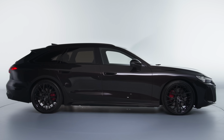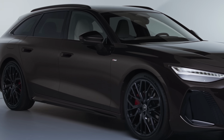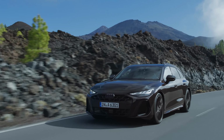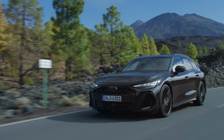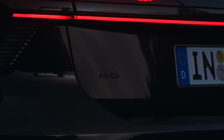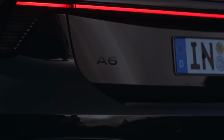The A6 Avant is 60mm longer than before, and the wheelbase has grown a smidge by 3mm, but the body itself is actually 6mm narrower. However, just like the previous A6, you'll be able to get it as a saloon, and that should arrive in a few months' time. Audi has completely changed its car naming strategy again.